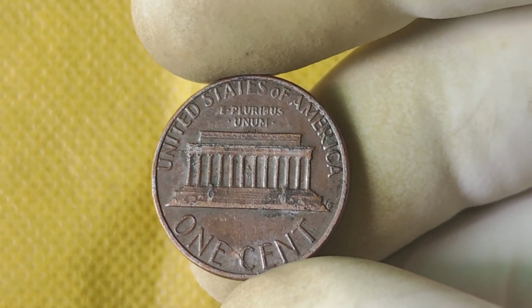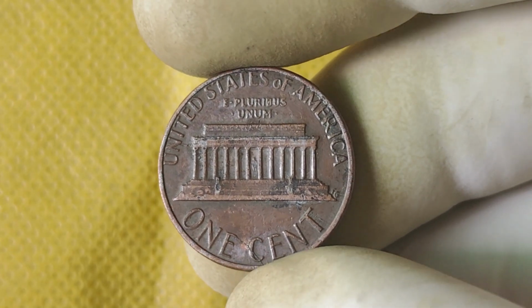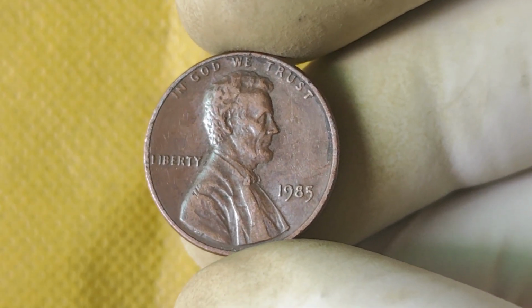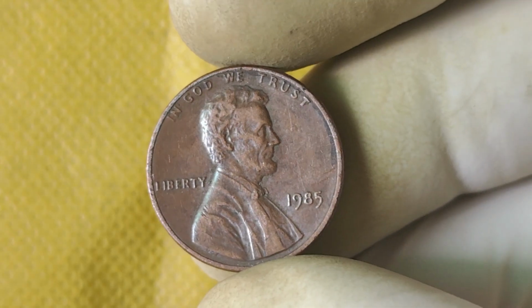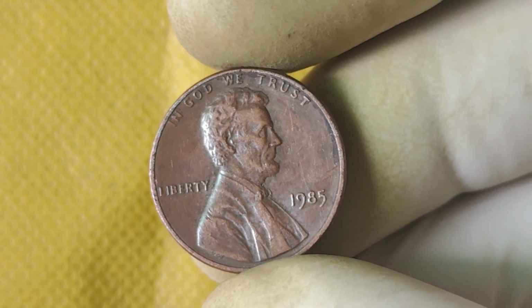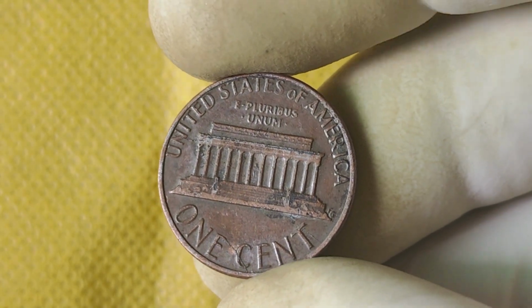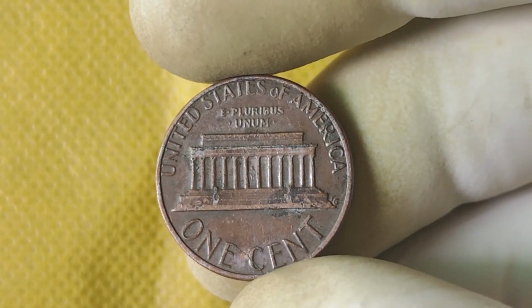There have been reports of some 1985 pennies with no mint mark being sold for millions of dollars at auctions. It's rare, but if a coin has a perfect grade, unique characteristics, and the right buyer, it could potentially fetch astronomical amounts. While we're not saying that every 1985 penny without a mint mark will make you a millionaire, if you find the right one in impeccable condition, it could change your life.